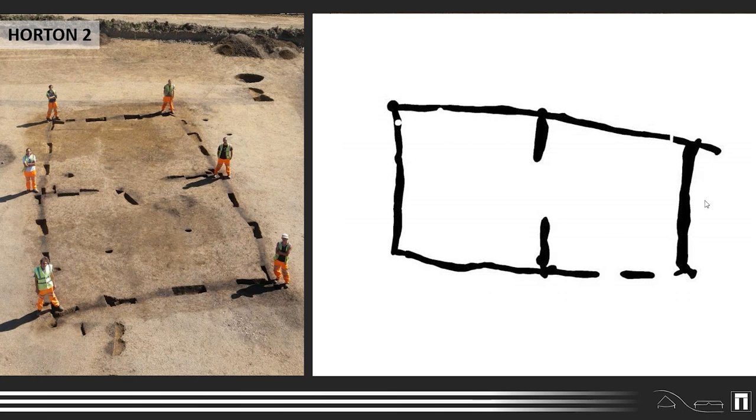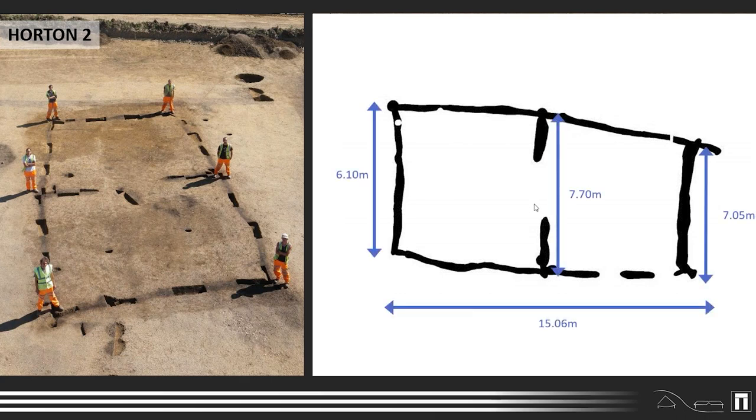As you can see, it's not a regular rectangle. There's a slight taper on the eastern end on the right-hand side of the page, which is significant as to how the build process developed further down the line. Measurement-wise, like I said before, it's about 15 meters in length, and on average about 7 meters in width, but you can see the different ends. You'll also note both ends have slight inwardly curved, inwardly bowed forms.